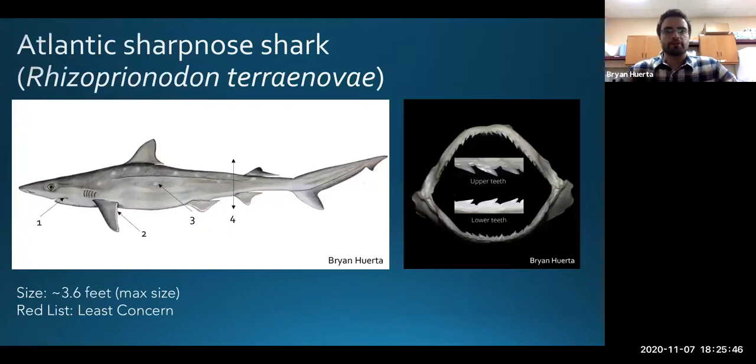So I'm going to talk about the Atlantic sharpnose shark, Rhizoprionodon terraenovae. As I said, this is the most common shark found here in the northern Gulf of Mexico. And actually, when I was in Mexico City too, I saw Rhizoprionodon terraenovae every day. So it's safe to say that it is probably the most abundant shark in the whole Gulf of Mexico.